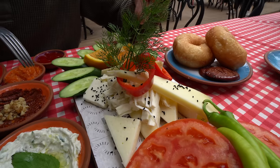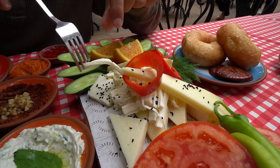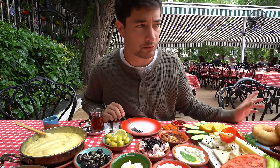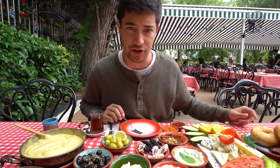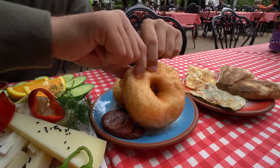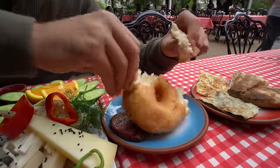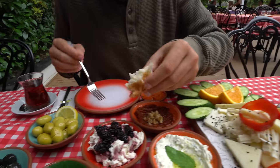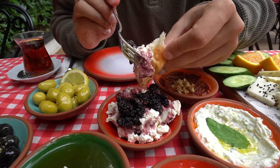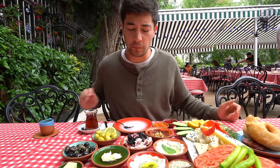Let's dig in. Let me just start with a cheese here, remove this dill, and this cheese underneath is my favorite. It's like a string cheese. Very mild, not a strong cheese at all, and very fresh tasting. Some fresh bread, kind of shaped like a donut here, but it's not sweet. Oh, very, very hot. Feels like it's been fried too. And I'm gonna try this with some of this beautiful cheese and mulberry. Look at that. Such an amazing spread.